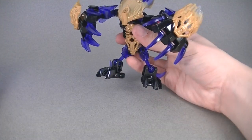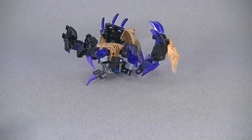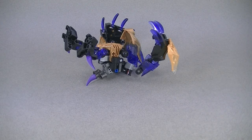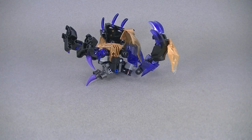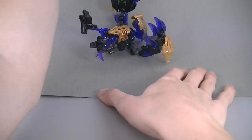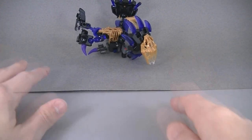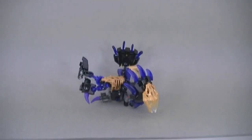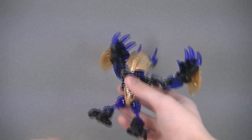All right, now that Terak is all built and put together, let's finally unite him with Onua. So, making sure these extra pieces are out of the way and safe from being lost, I'm going to bring the backdrop up here as far as possible, and then bring the camera up. Talking you through this. It's very complicated.